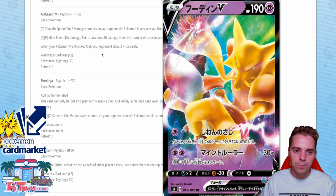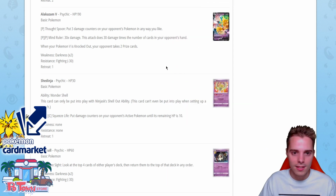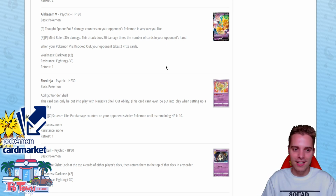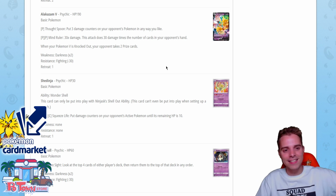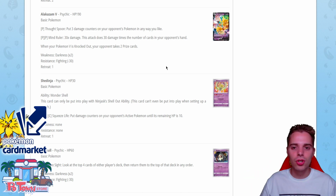So basic Pokemon, first attack, put 3 damage counters on the opponent's Pokemon in any way you like. And then the second attack, 30 damage times the number of cards in your opponent's hand. So this could pair very well with that Shift-Free card. Shift-Free stage 2 in the active, just let the opponent draw a ton of cards, and then Alakazam strikes out of nowhere. Mind Ruler, ba-bam, getting the huge KOs.